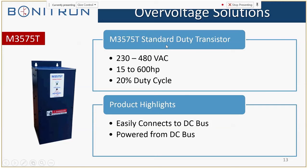You'll see this a lot. Most applications are 20% or below, but you do see some e-stop where they really just want this 20% duty cycle, but they're looking to cover your peaks for a very short amount of time.